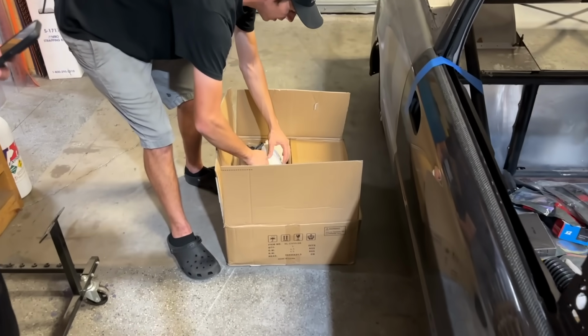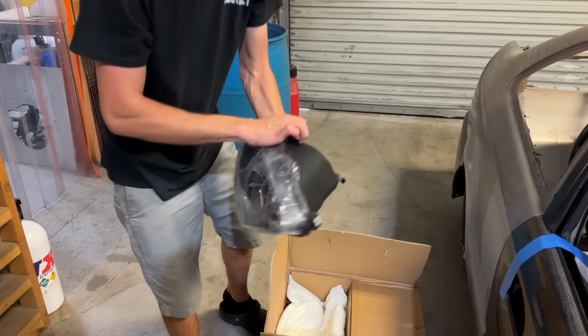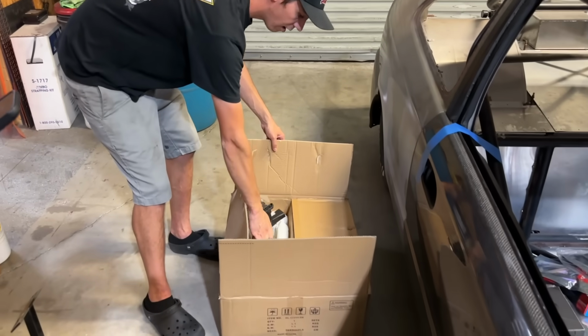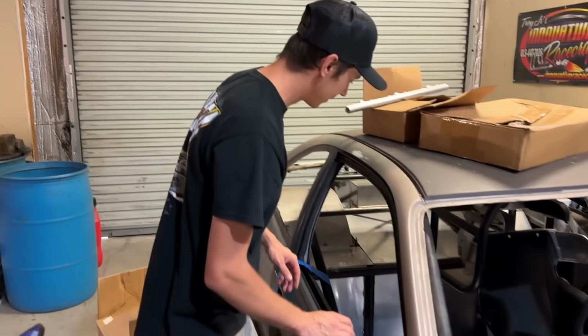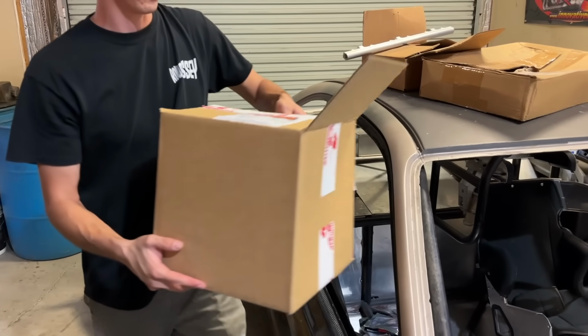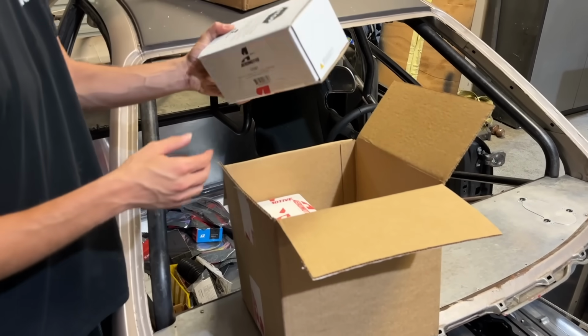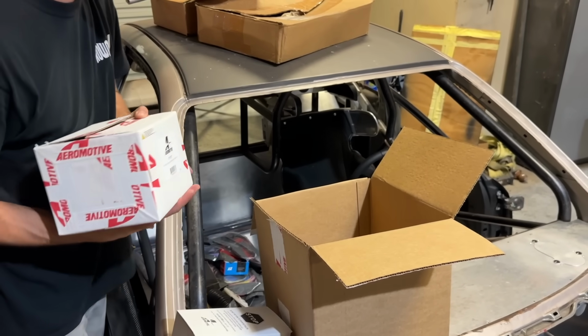We got the headlights in here, and there's some smoked EK headlights, got off the old eBay.com. Going on the Pro Mod Civic, but that's all we need. Street car. We got a lot of the fuel system stuff right here. We got all this stuff from Aeromotive right here. Got a regulator, filters, all the good stuff.